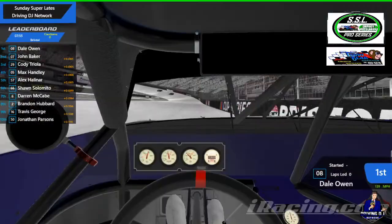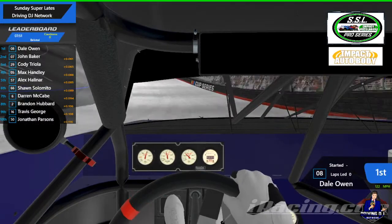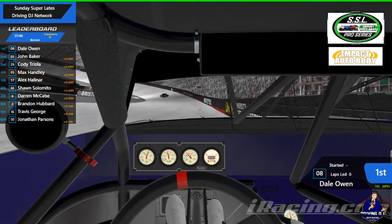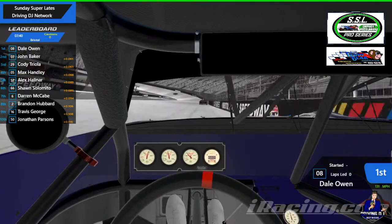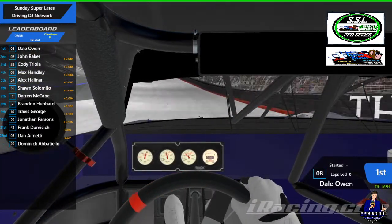Let's jump onto the cockpit view for him, see what his line is. A little different, kind of mid to high groove here. Keeping wheel into it the whole time, nice and easy on the throttle, not binding the front end up, allowing that car to still turn as he comes to the back half of the corner here.